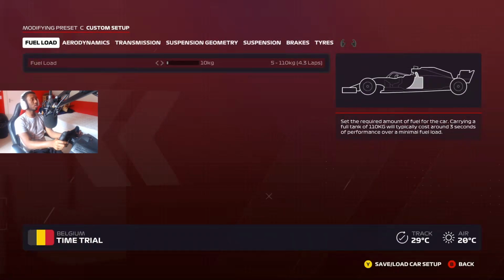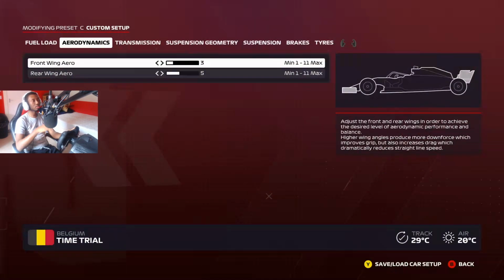So getting into the setup now, I've gone with 3-5 wings. Usually you want to go with 2-5 wings. A lot of people do go with 2-5 wings. Me personally, I go with 3-5 wings because sector 2, in my opinion, is the most important sector on the track.